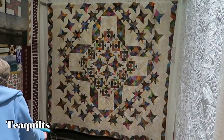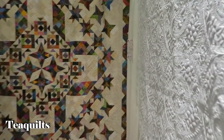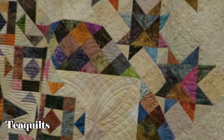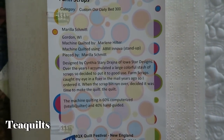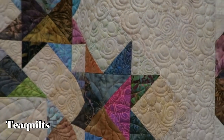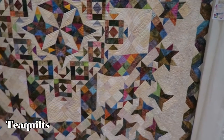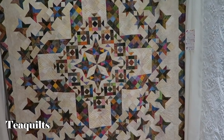This quilt here won third place. Oh, that's beautiful. Look at that. Way to use up your scraps. Reminds me of an Iowa star pattern. Let's see. Yep, designed by Cynthia Staridrenga of Iowa Star Designs. Over the years, I accumulated a large, colorful stash of scraps, so I decided to put it to good use. Beautiful, beautiful work. Didn't win an award, but at least, Cynthia, I know your quilts when I see them. Beautiful.